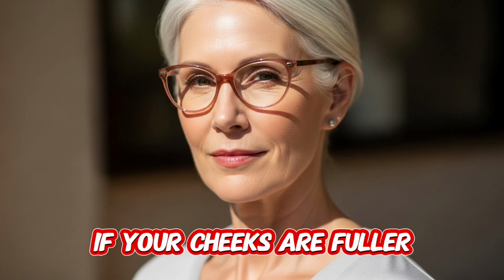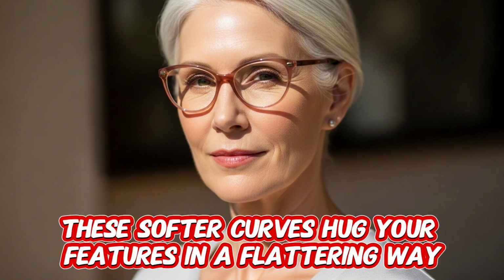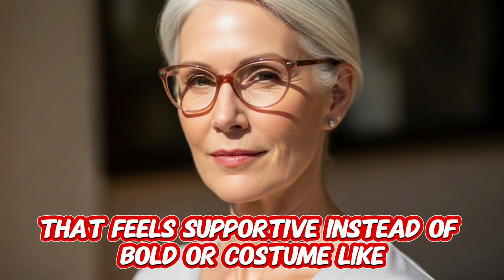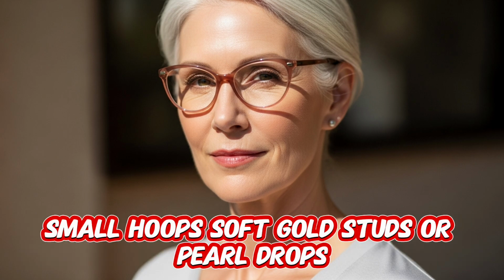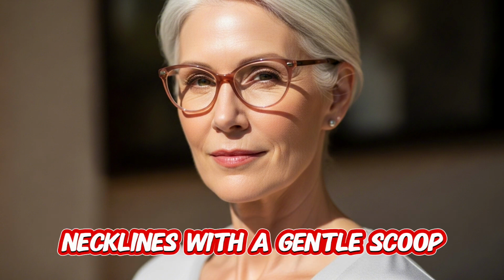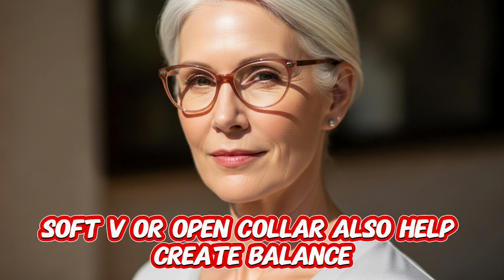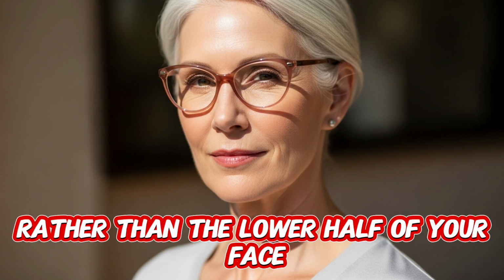If your cheeks are fuller, or if you have a rounder face, these softer curves hug your features in a flattering way that feels supportive instead of bold or costume-like. A great way to wear them is with simple earrings that don't compete, small hoops, soft gold studs, or pearl drops, pieces that guide the eye upward instead of outward. Necklines with a gentle scoop, soft V, or open collar also help create balance, pulling the attention toward your eyes rather than the lower half of your face.